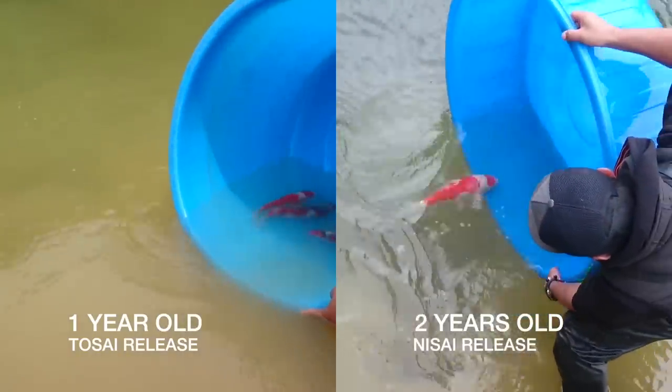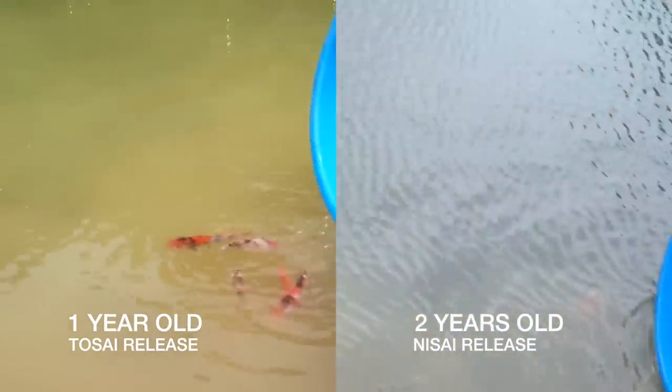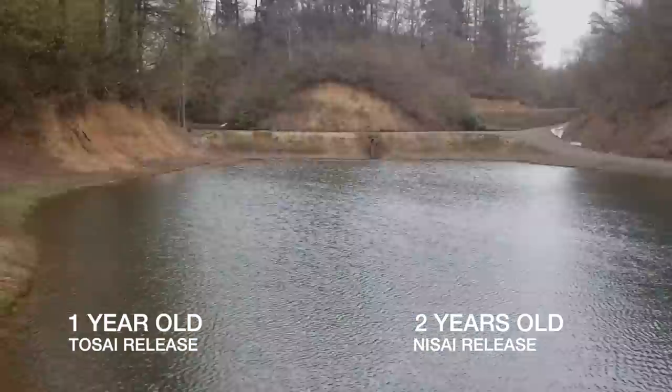In the upcoming minutes you can see a few of my own fish that transformed over the years during their Tosai to Nisai growth projects. Just enjoy.